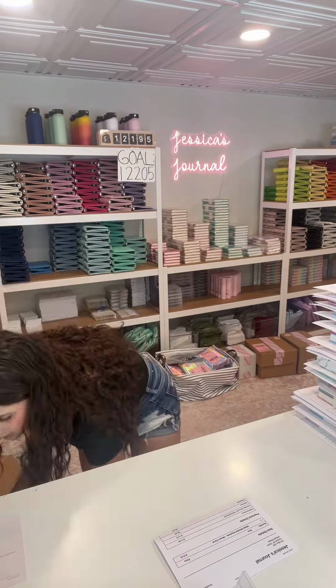Next order here is for Jere, our mod. This is order 12,023. She placed an order for our mauve floral wallet wristlet keychain. Lena was using this one for a while, I think. I don't think you're using it now, though, right?